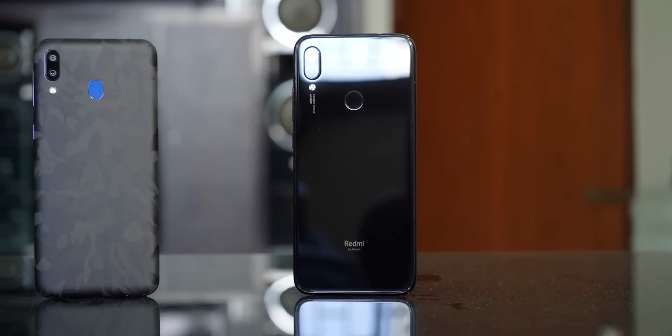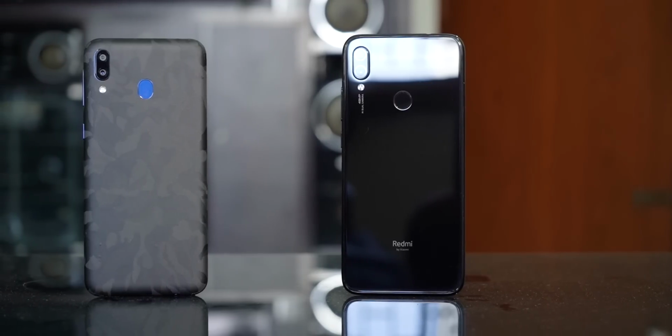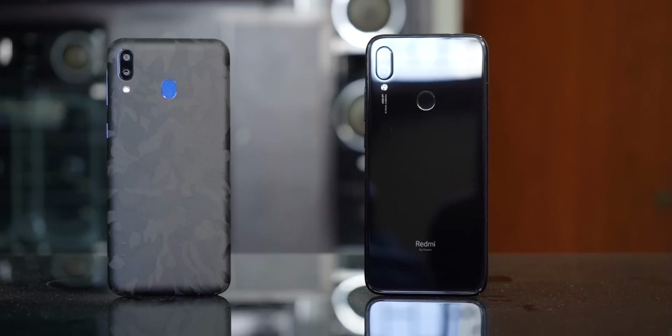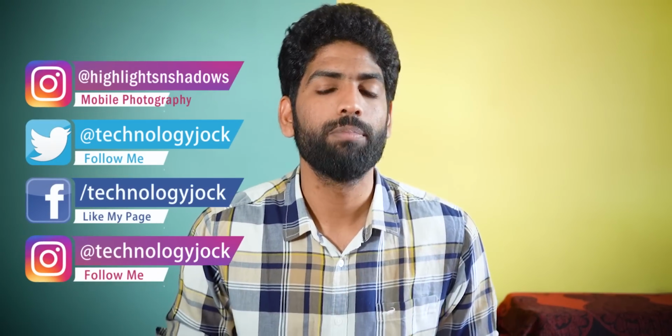The Redmi Note 7 and the Samsung Galaxy M20, the two most anticipated and most hyped smartphones of 2019 so far. And these days, camera performance is apparently a big deciding factor for many of you when it comes to buying a smartphone. Most of you seem to be giving it so much importance. This is probably like the cam era, pun intended. So after watching this video, you will have a clear idea about the difference in the camera performance between both devices.